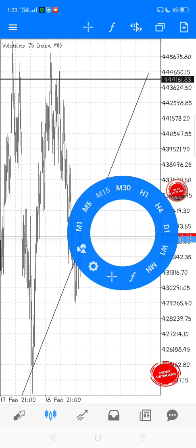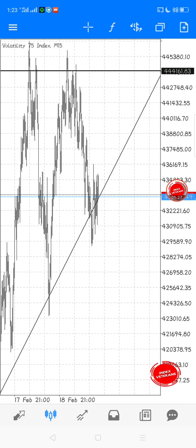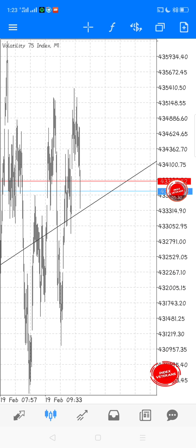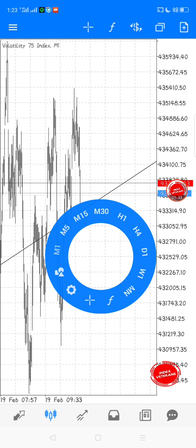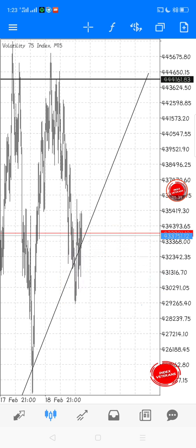Okay, I'll use the 15 minutes now to show you guys everything. If there's a break above... oops, we went to, okay, let's go to 30 minutes. Now I want to draw something, so let me rotate it. It won't come down; I need it somewhere where I can draw. Okay, I can draw below. Let's get to the 1 hour. I can show you guys, because people ask, what's the retest and everything.